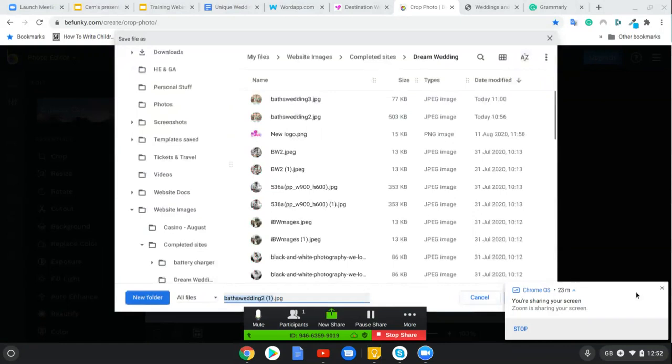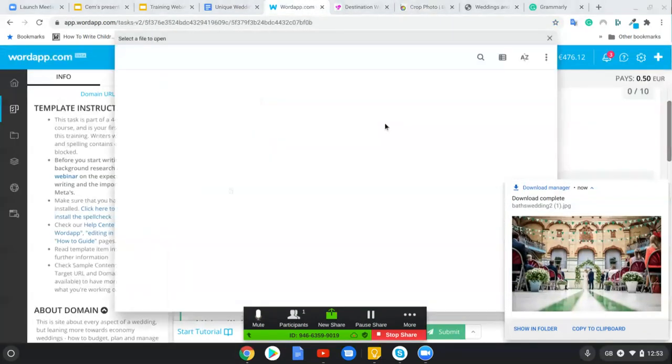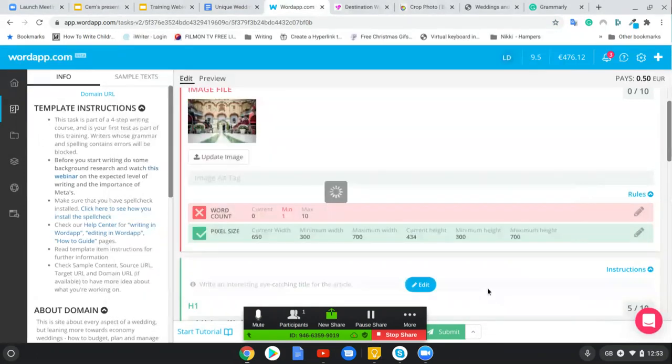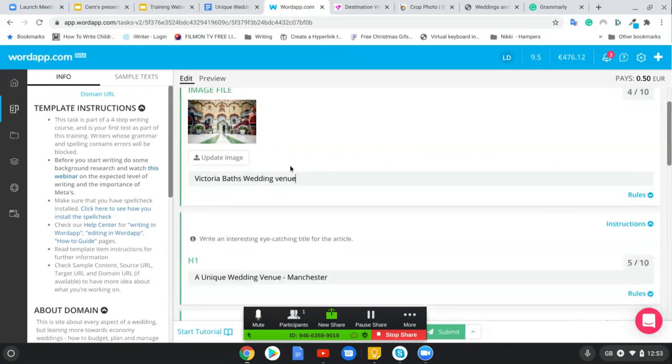There it is. Okay, back on Wordapp. We click this. There it is. Open. It's been a little bit slow. And your picture will be there. Now here you have to write what the picture's about. So it's for people who might not be able to see what the image is. So we could actually, with this, probably get away with a unique wedding venue. But I'm actually going to put Victoria Baths wedding venue. So it's very clear what that is.